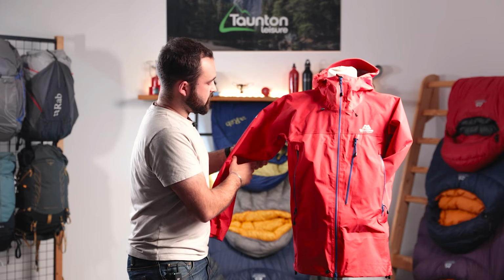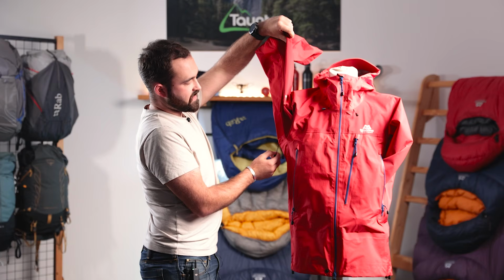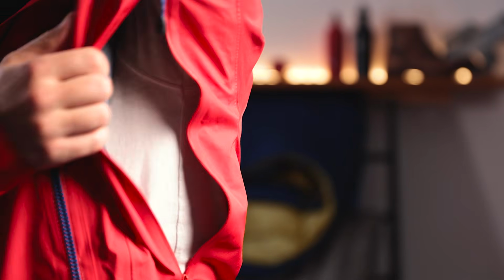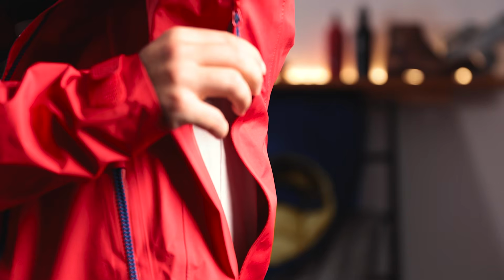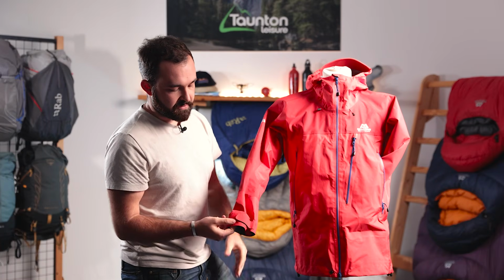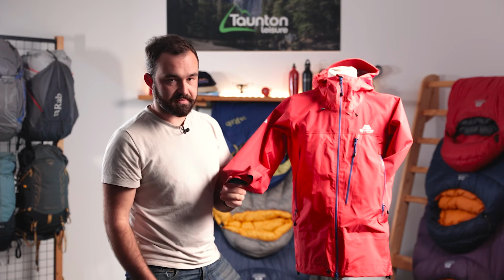Coming down to the sleeves, we've got a two-way YKK pit zip. So exactly the same as all the pit zips we looked at in terms of being able to be opened in multiple directions to allow as much or as little ventilation as possible. Pre-articulated sleeves, and then we've got a hook and loop cuff on the end there, just so we can get a nice secure fit, especially if you're going to be wearing gloves.